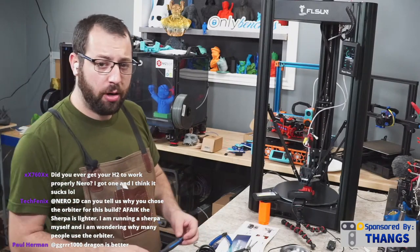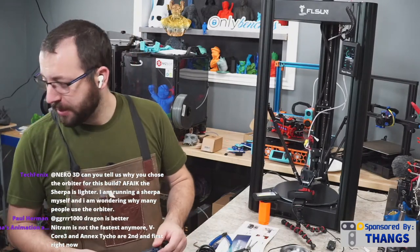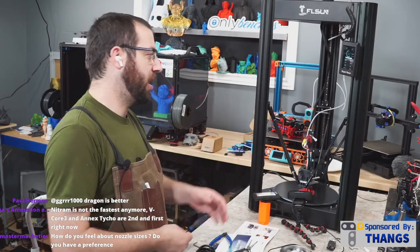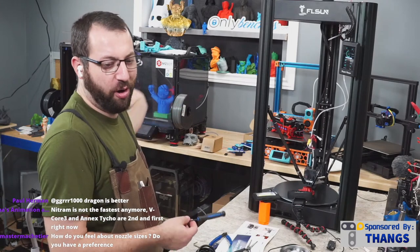Why I chose the Orbiter? Because I already had the Orbiter. And LDO gave it to me a while ago, and I feel bad for not using it on anything, and now I finally have something I can kind of put it on. Because all my other printers are Vorons.